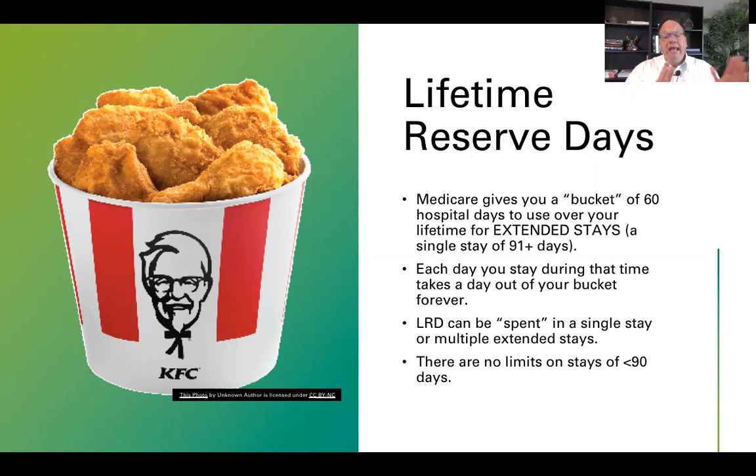Or you can use those up periodically or over several different stays. So if you had a 100-day stay, you're going to take 10 of those days out of that bucket, and you've only got 50 days left for the rest of your life. And then you go back in, you have a 120-day stay. So now you've taken out another 30 days out of the bucket, because remember, it's days 91 and following that are taken out of that bucket that hit the lifetime reserve days. So you had the 10, now you've taken out another 30, that's 40 total. You've only got 20 left for the rest of your life.